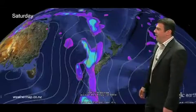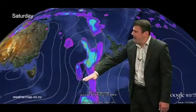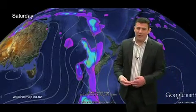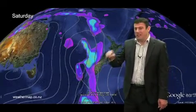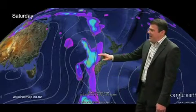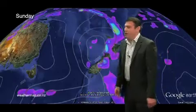Saturday's map, we'll show you now, shows it moving on in. So it's quite a big low. It covers a fairly big area, but it's not very deep. So it's not aggressive, it's not gale force winds, and we don't expect rain warnings either. However, in saying that, it's very slow moving. So there is a potential for rain warnings along the west coast especially, just as that slow system moves on in. And when we go to Sunday, it starts to move into the North Island.